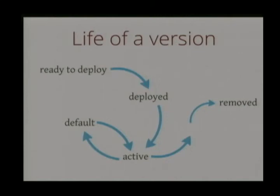So this is the life cycle. These are statuses of a version. A version comes into our system under the name ready to deploy. That means that we did all kinds of packaging and some configuration on the package. That means that you can choose to deploy it. Once it's deployed, it's not live yet. It just copies the code in the background to all our servers using Jenkins.